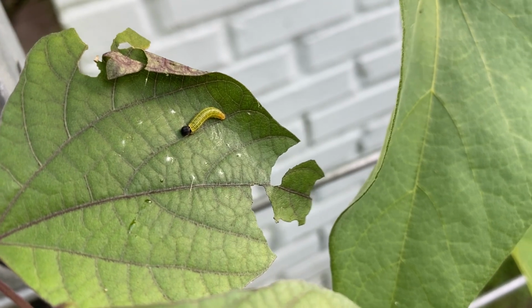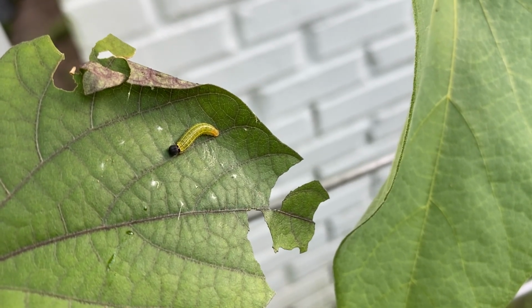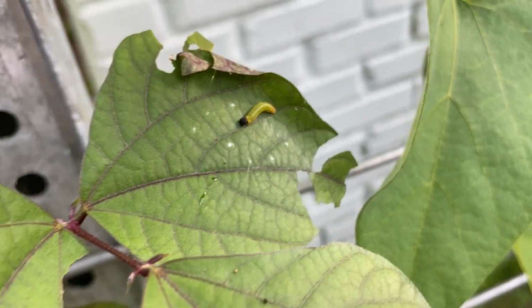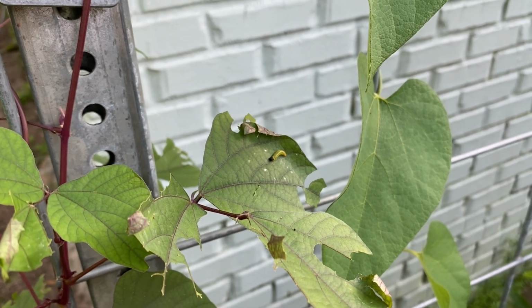All right, Google seems to think that this caterpillar could be a long-tailed skipper caterpillar, and I've found it on my hyacinth bean vine plant. So if that is the case, yay.